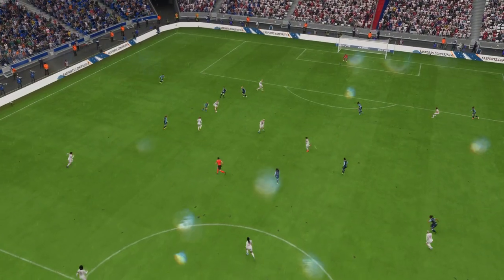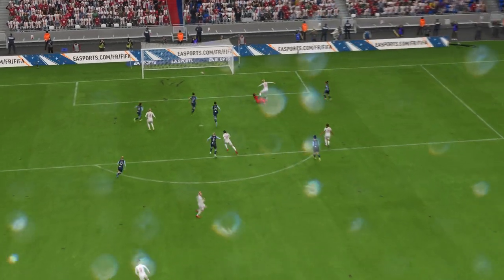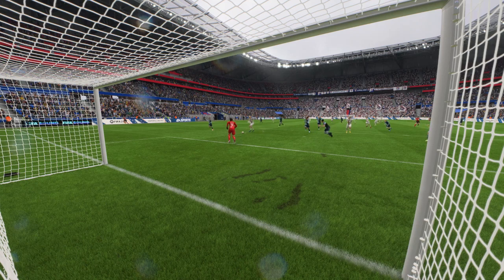Well, let's see this again. The vision to play this through ball is superb, and the finish is really good. She just smashes that past the keeper. That's a top-quality goal.